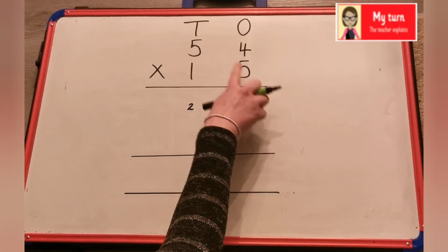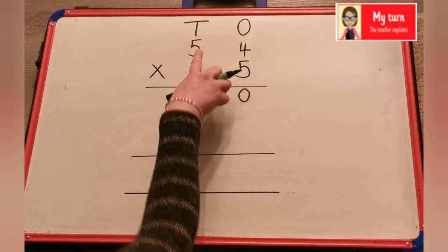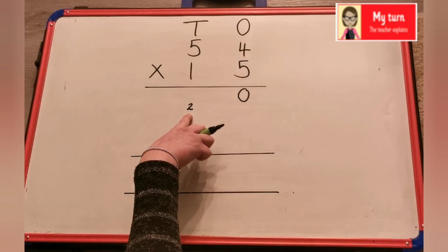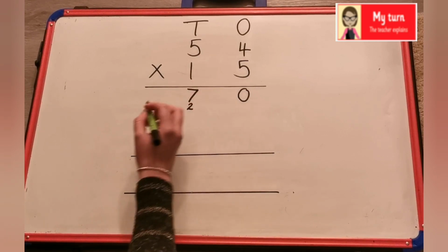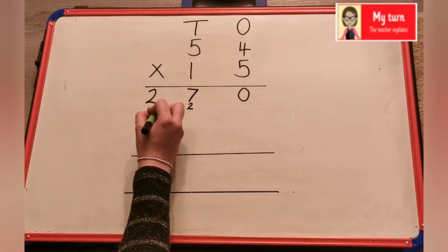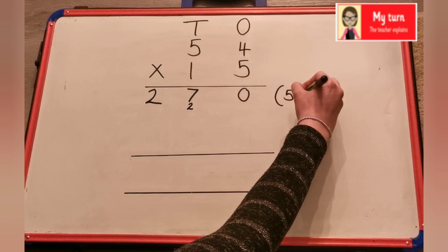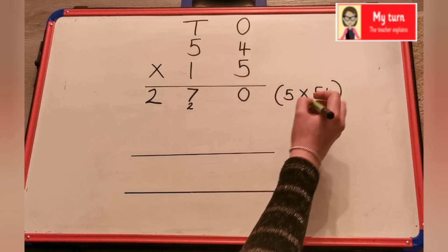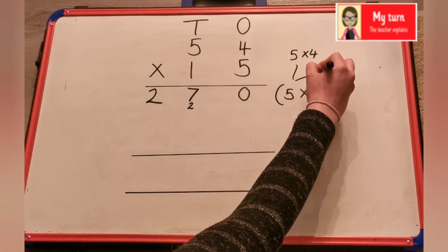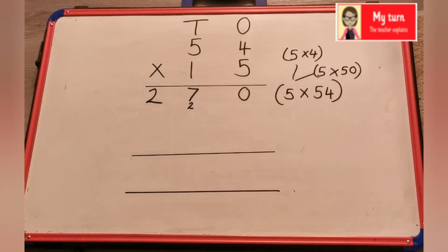Now I'm going to do 5 times 5. I know it's really 5 times 50, but I'm going to use my known factor 5 times 5 to help me. 5 times 5 I know is 25. So add the 2 that's here, makes 27. So I'm going to put 7 here, and I haven't got anything else, got no hundreds to multiply by, so I'm not going to carry the 2, I'm just going to place the 2 here to make 270. So what we've just done there is 5 multiplied by 54. And I've broken that down, like I said, into 5 times 4 and 5 times 50. Okay, so that's how I've broken that down.